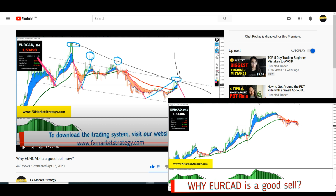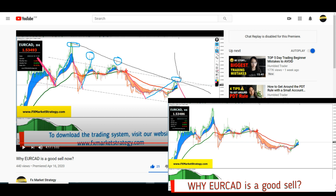If we look at the bigger time frame, you can see this was going down, right? It's been moving in a down channel, and we are close to the top of the channel. We should go up a little bit. Okay, so we are pretty close to the top of the channel.